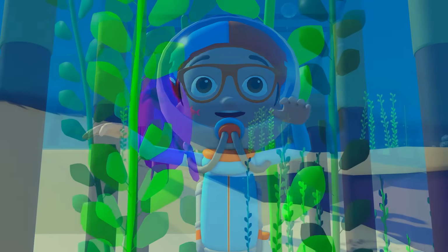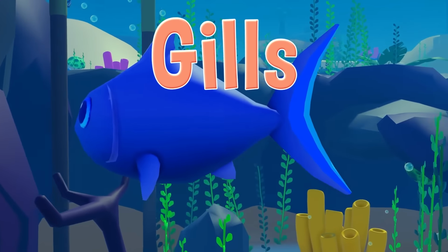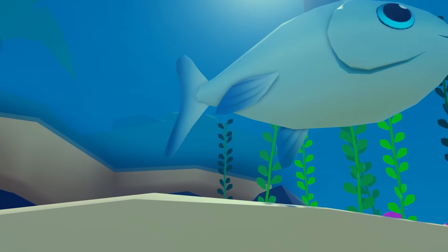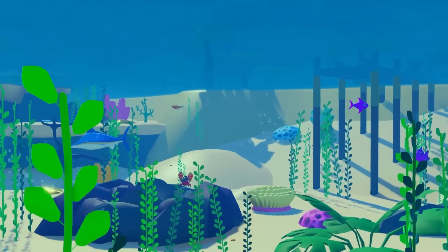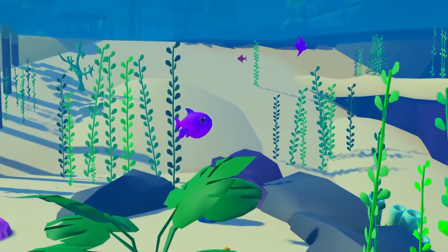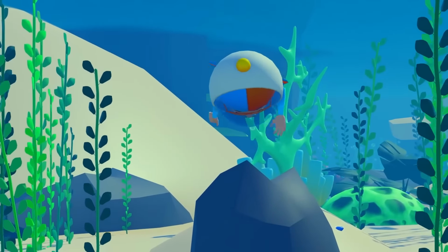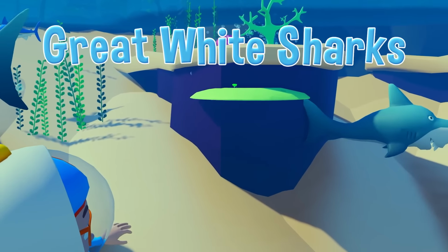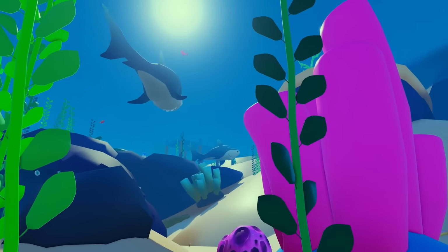Fish breathe underwater using their gills! Gills are sort of like a fish's lungs. They help them breathe! Yeah! Gills push out excess water, leaving just oxygen behind. So cool! And hey, did you know a group of fish is actually called a school of fish? That's so silly. Whoa, look out. There's two great white sharks. Better not get too close. And I wonder, if I swim below them, can they see me?